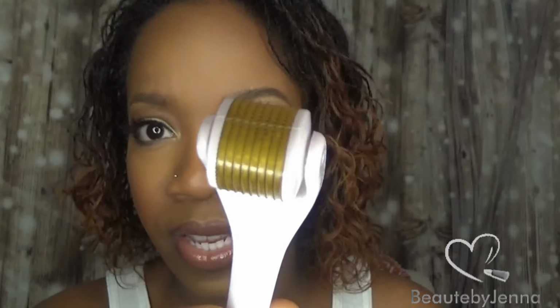This is a microneedle roller that I got off of Amazon. This is something that you can use for many different things, but the main reason I got it was to use on my face to help improve the texture of my skin, just make it a bit smoother. What it does is it has these tiny little needles. They're so small you can't even really see it on camera. And you roll it on your skin in different directions basically, and it helps to stimulate collagen production, and it helps as far as like the skin's firmness, elasticity.